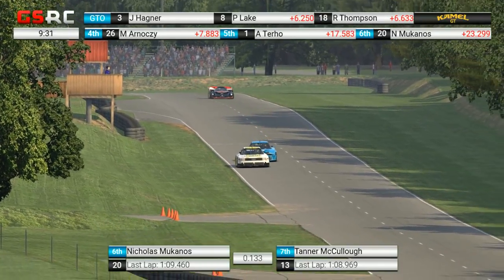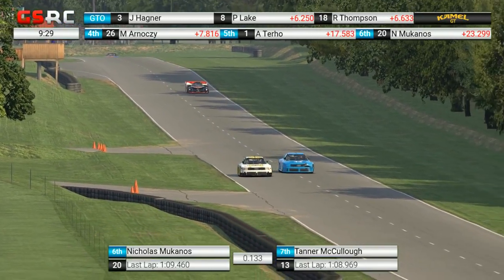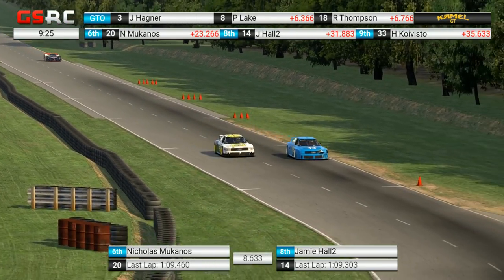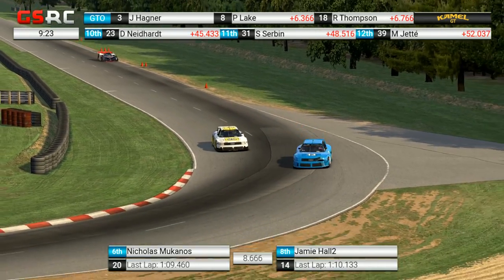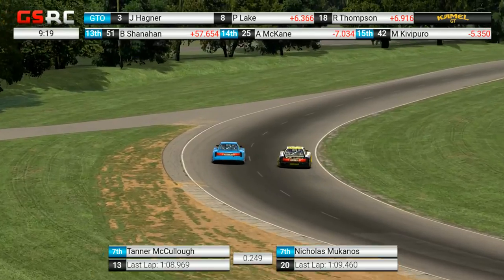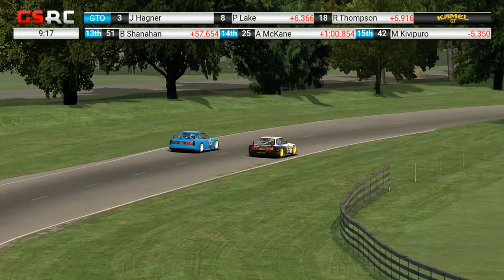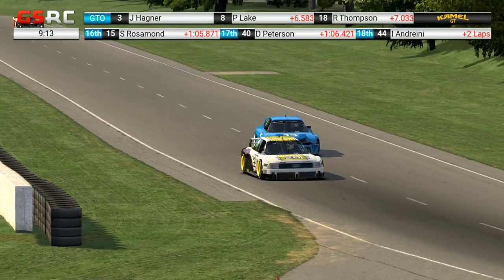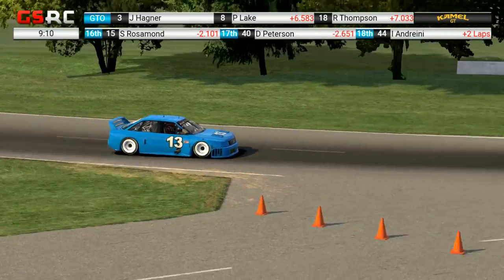Tanner McCullough under attack, or trying to attack Nicholas Mukanos. McCullough in that blue car pops to the brakes outside. Brakes later here on the outside, nearly outbraking himself. That leaves the gap for Nicholas Mukanos to come back. Will he be able to do that? He will have the outside for turn three. And Tanner gives back the position. Interesting.